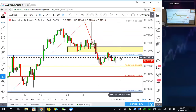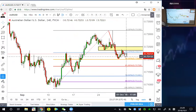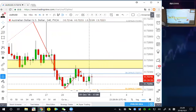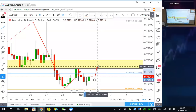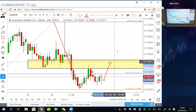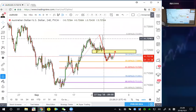And does this pin bar appear in a low location? No, it's in a high location, 50% above. So it may just tell you there is some support here, but it may not push the price high enough to 72.50, because this place is still a seller's zone, right? So you still want to sell, yeah. Good.